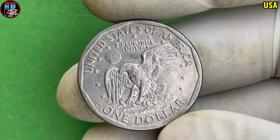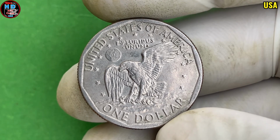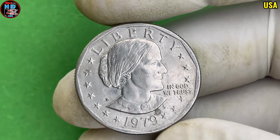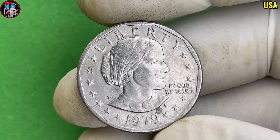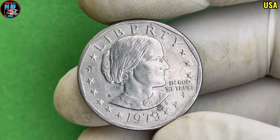So, before you overlook that 1979 Eisenhower dollar sitting in your collection, take a closer look. You might just be holding a $87,000 coin in your hands. Happy hunting, and may you discover one of the rarest and most valuable dollar coins in U.S. history.